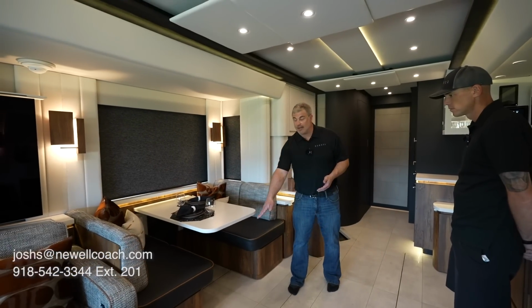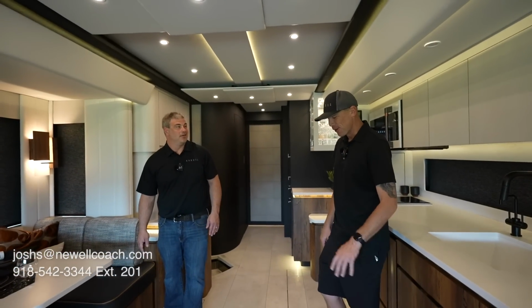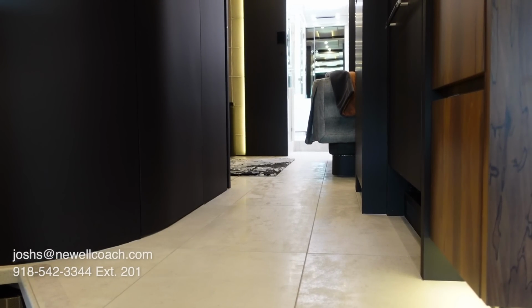And it also does have the drawer storage underneath for good storage for pots and pans and things such as that. And as you're opening those drawers, I've got to point out these floors. It's almost like a cross between a matte and a gloss, almost like a concrete.